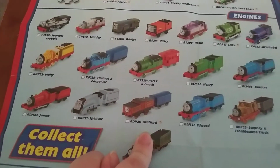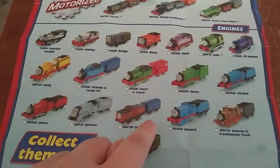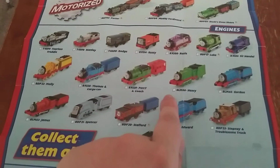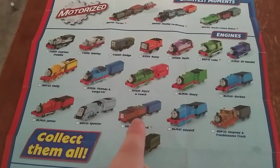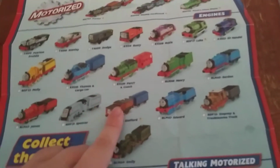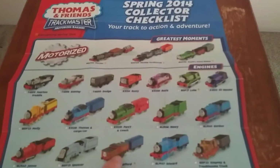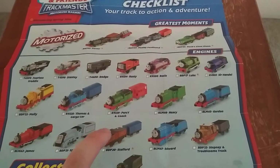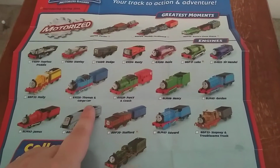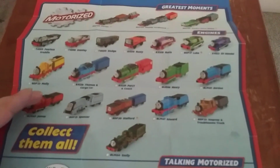See there, Stafford is new. He was introduced in 2013. He didn't have that exact boxcar. They had a smaller one, and with a brake van coupled as well. That's not mentioned here, because that's just a standard double pack version of Stafford. They've also made Green Salty, who also was from 2013, not featured in the greatest moments, as well as Thomas with Annie and Clarabelle. That wasn't featured in there. Do you see why they start falling behind in some of these things?